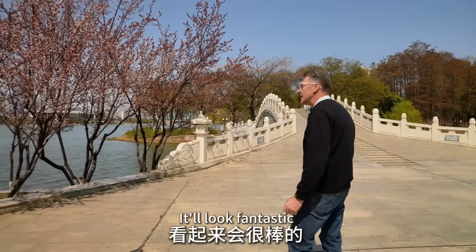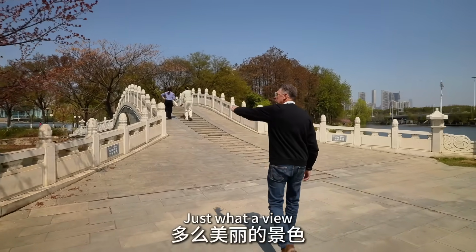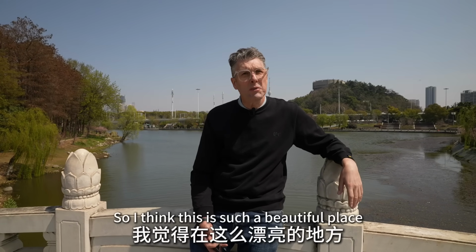It'll look fantastic. And I even got a nice little bridge here. Just what a view. Look at that. Amazing lake. All the cityscape in the background. So I think this is such a beautiful place.